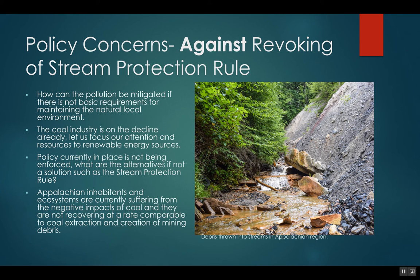So policy concerns against revoking the Stream Act. So this is people who are in favor of it. How can the pollution be mitigated if there are not basic requirements for maintaining the natural and local areas? The coal industry is on the decline already, so let's focus our attention on resources like renewable energy resources. Policy is currently not being enforced. What are the alternatives if a solution such as the stream protection rule isn't in place? And Appalachian inhabitants and ecosystems are currently suffering from the negative impacts of coal, and they are not recovering at a rate comparable to coal extraction and creation of mining debris.